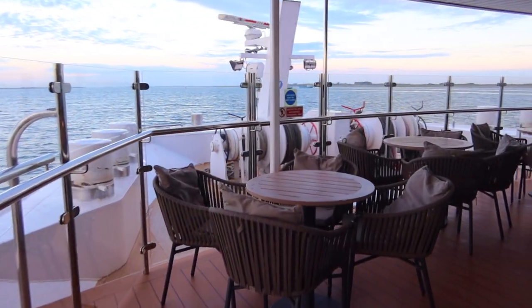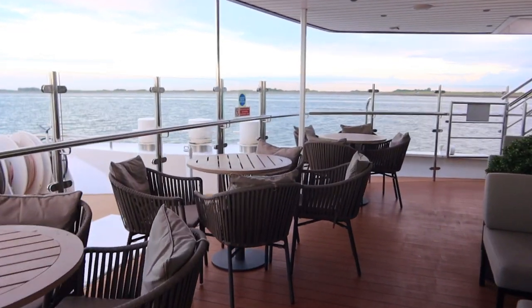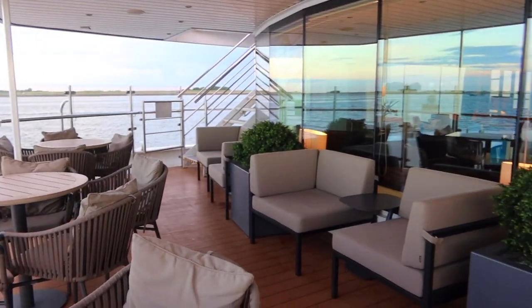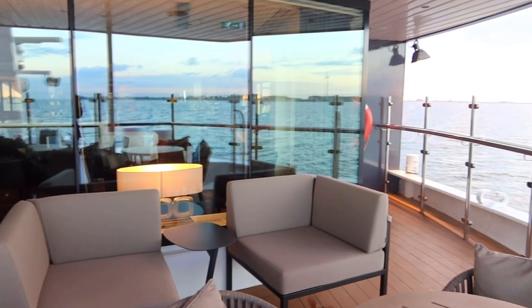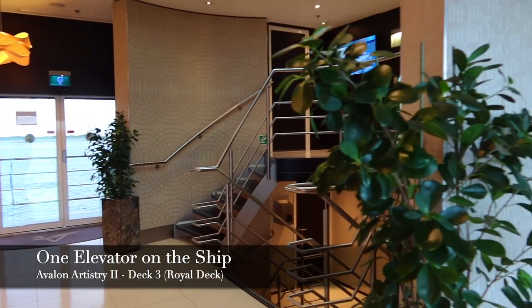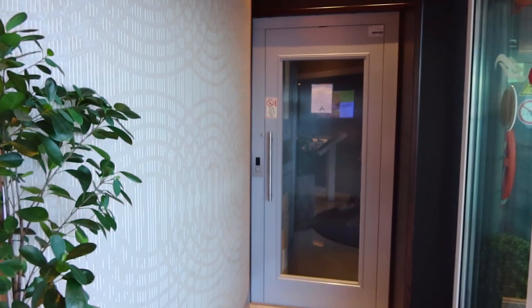Out front, there is more seating outdoors that is sheltered from the wind by these glass panels, making it comfortable to enjoy the views even if it's windy as we sail along. There is an elevator on the ship. It does visit all the interior levels, however, it does not reach the sky deck.